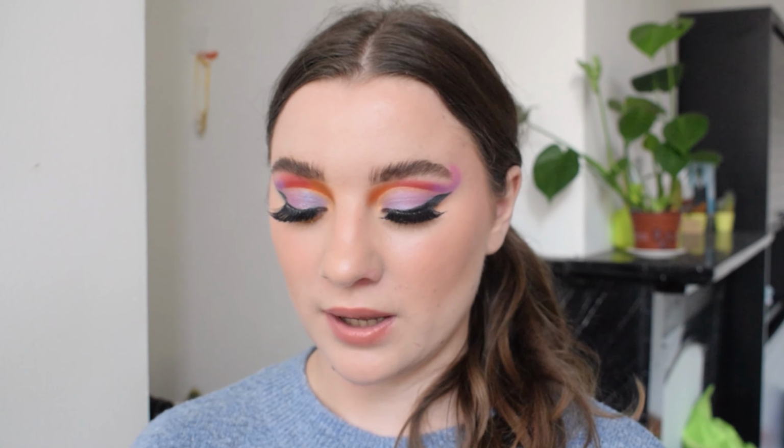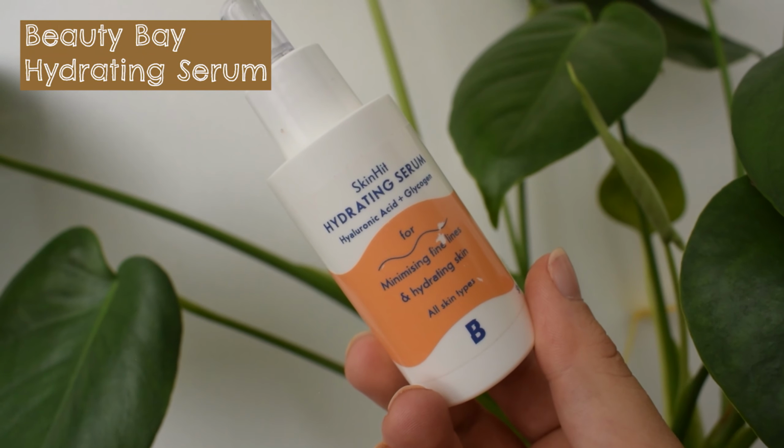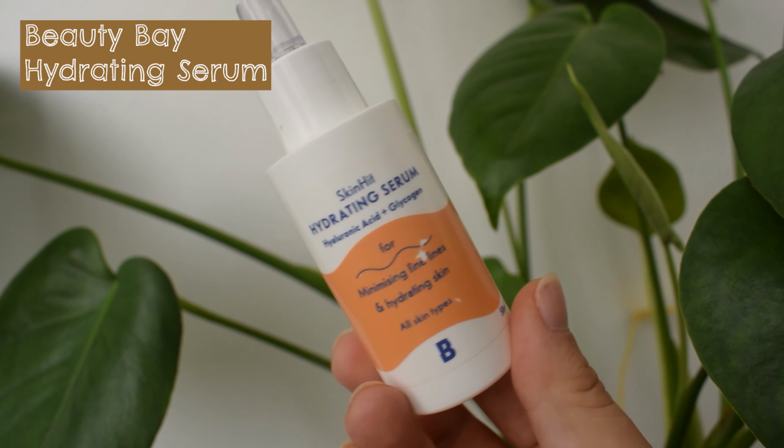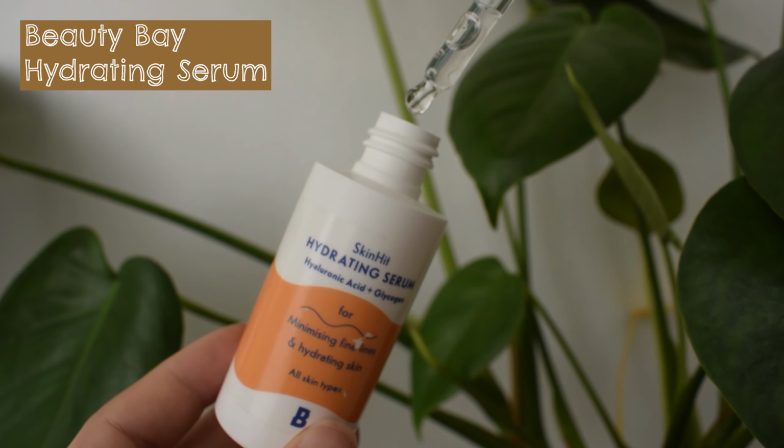Another skincare product that I've been using a lot lately is the Beauty Bay Hydrating Serum with hyaluronic acid and glycogen. This is said to minimize fine lines and hydrate the skin. So I haven't had the best of luck with hyaluronic acid. I know it's one of those things that every skincare expert recommends if you deal with dehydration. Personally, I haven't had the best of luck with it, and I feel like it's because of the climate that I live in.